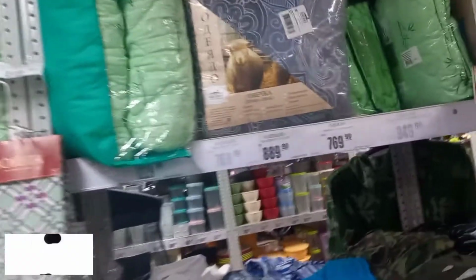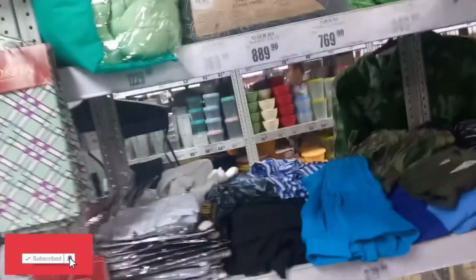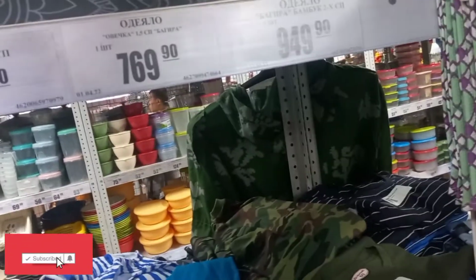Guys, they also sell pillows and bedspread here. They sell duvet, but their duvets are not that good quality, so it's not advisable to get duvets and bedspread from a place like this.